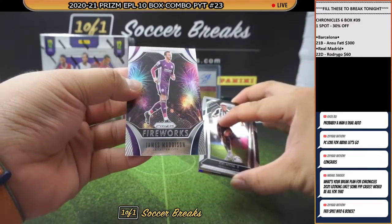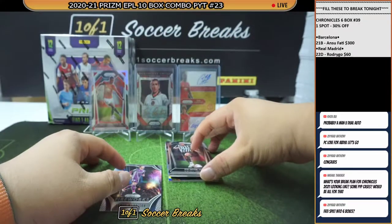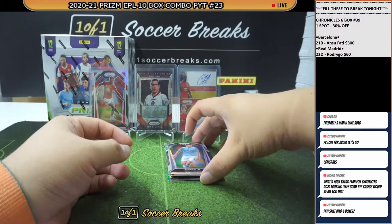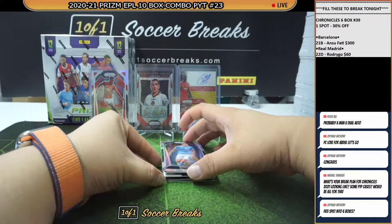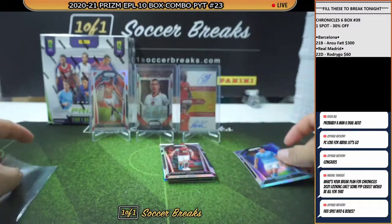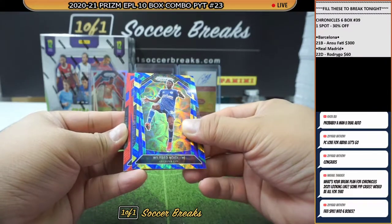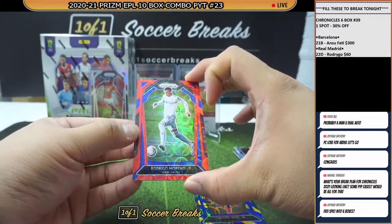Alright, we got a James Madison Fireworks, Joe Linton. Alright, Joe Linton Base. Okay. First silver Rodrigo for Manchester City. How about a Wilfred Ndidi Leicester City tricolor? And the red choice going to Rodrigo Moreno of Leeds United.